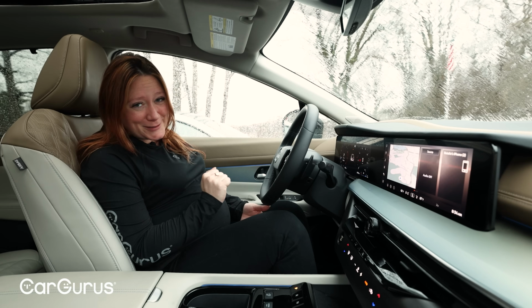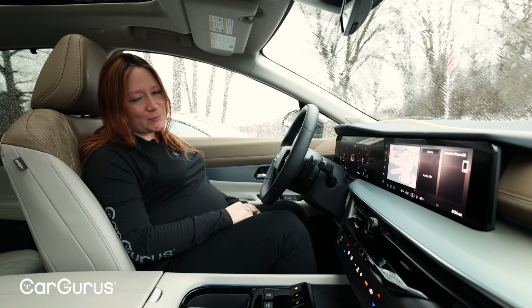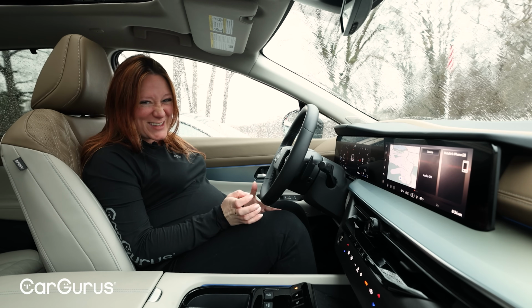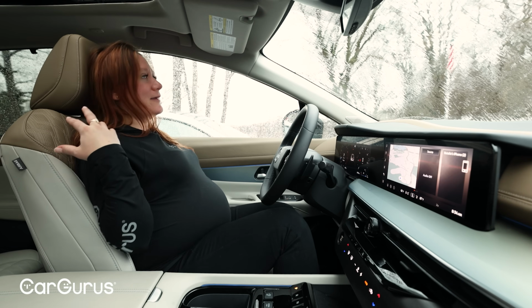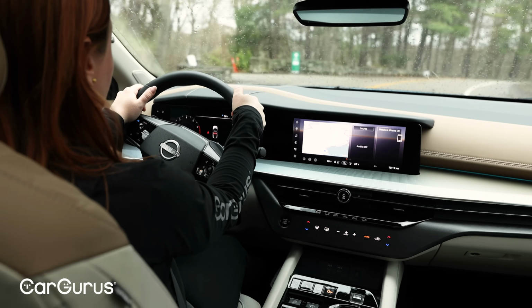My one materials complaint is that the SL trim used to also come with genuine leather. That's the middle trim. Now it's been downgraded to leatherette, so that's not ideal. But back to these seats. These are Nissan's zero gravity seats, and they are very comfortable.